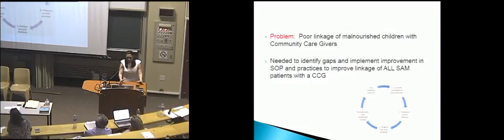So we needed to identify gaps and implement improvement in our SOP and our practices to improve the linkage of all SAM patients with a community caregiver. So some of the gaps we identified, the definition of linkage was a big one.